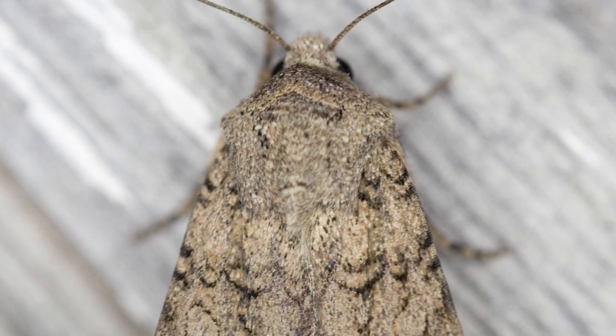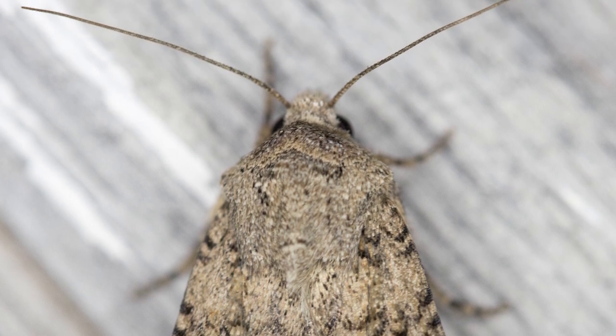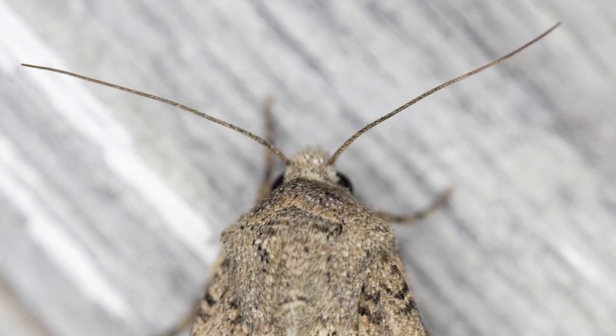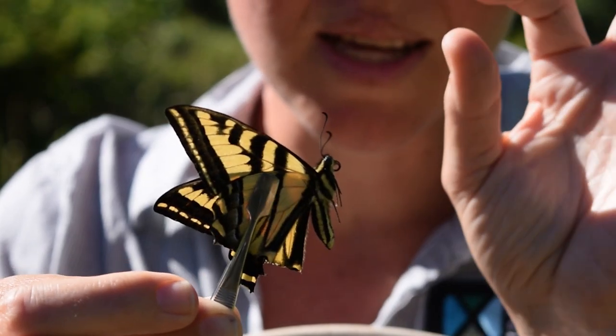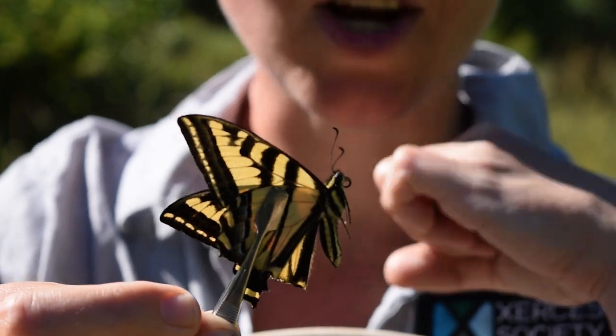The antennae of moths are usually either tapered to a point, or a lot of males of some species will have really, really feathery antennae. So this one has club tips that kind of come to a little knob at the end, so that's a good way to tell. So this time we caught a grass skipper.